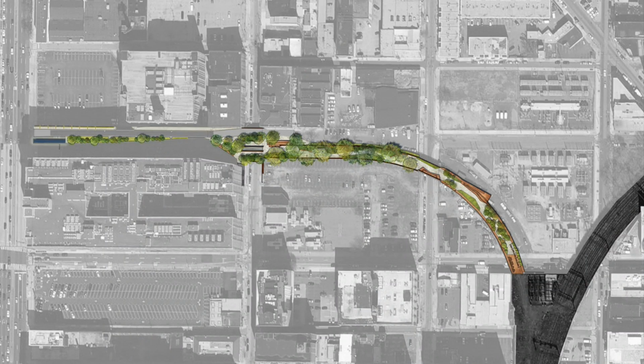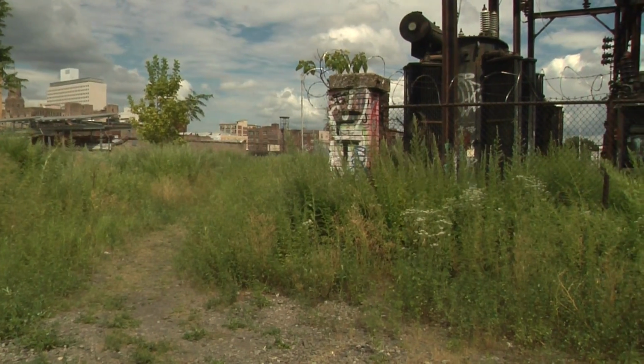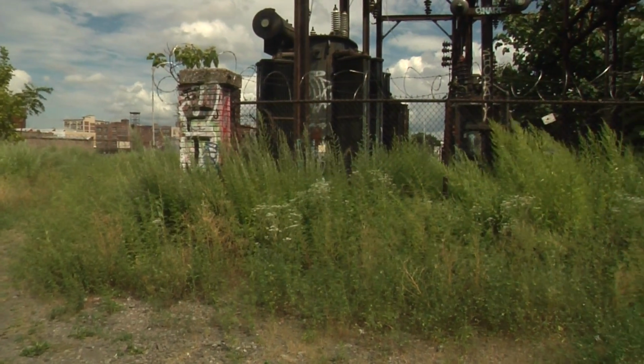It has 3 distinct sections. There's the viaduct, which we're standing on the edge of now, which of course is the raised, elevated section. There's what we refer to as the cut, which is from Broad Street to essentially 21st Street by the Rodin. And then behind the Rodin is where the cut and the tunnel intersects. For now, though, fundraising efforts are concentrated on the development of Phase 1.